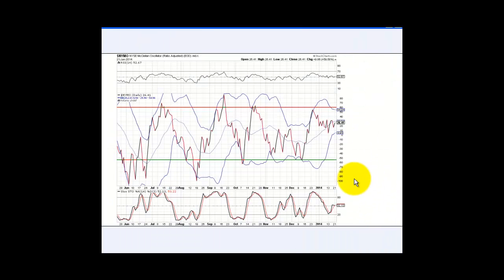Now, the McClellan oscillator, a little something different, right? Very good, reliable indicator. It hasn't really shown us much of anything here. We've been bouncing around between negative 60 and plus 60, which is really neutral territory. A break above these areas and these Bollinger Bands tells me we're looking for a pullback in the markets, but we haven't had that in quite some time here.